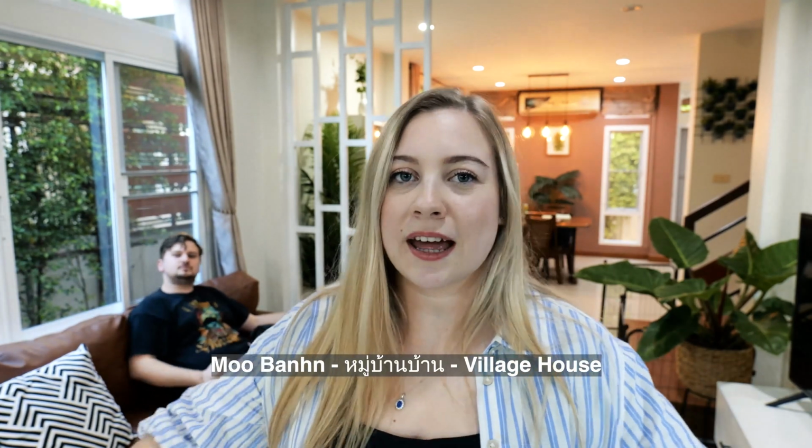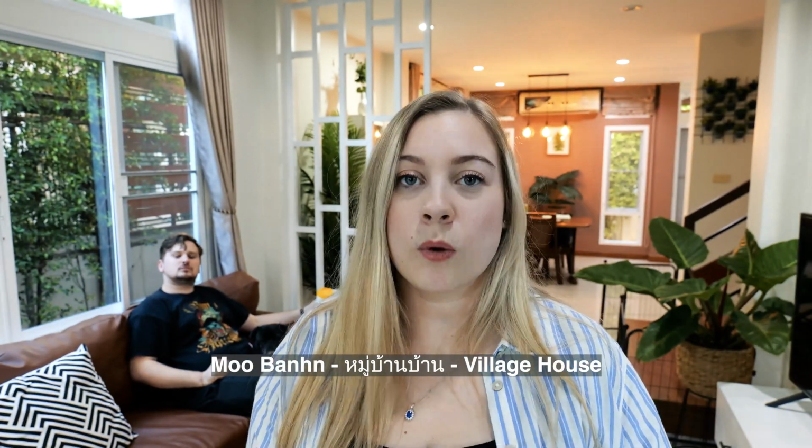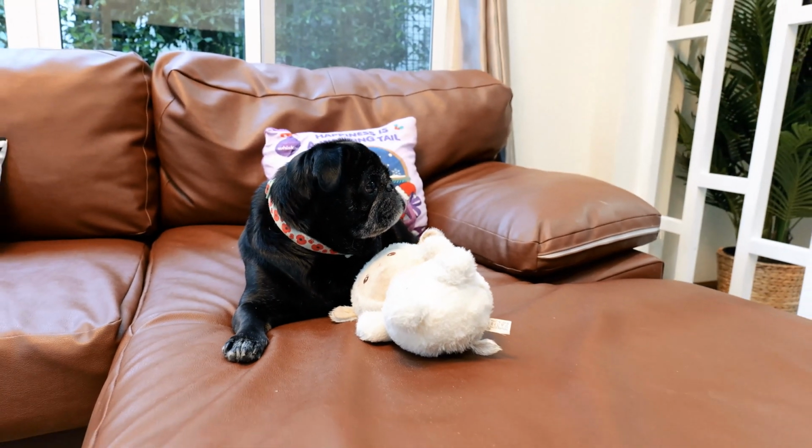So like Dom said, this place came fully furnished, but it's also in a Muban. It's a housing estate that has some security, which is what we really wanted to make sure that there wasn't soy dogs on the complex, so we can walk Percy without having to worry that he's going to get attacked. Because the soy dogs can be kind of scary. When we lived in Payao before, Dom got nearly attacked by one when he was walking around. And yeah, it's just nice we don't have to worry about that when we walk around.